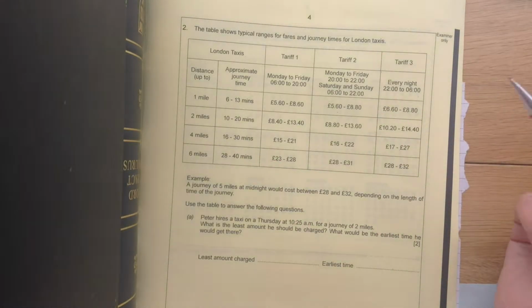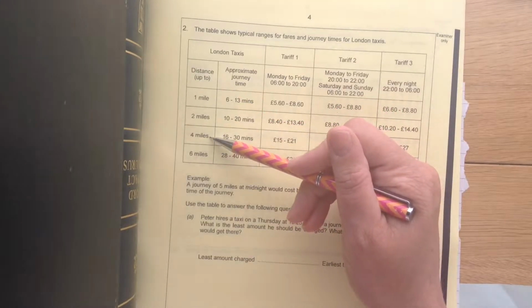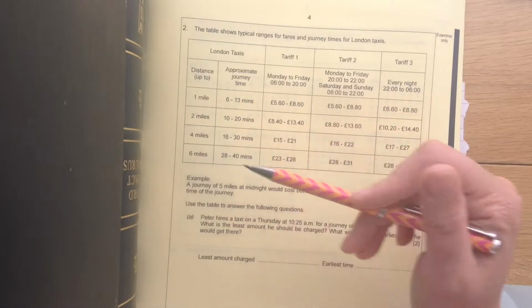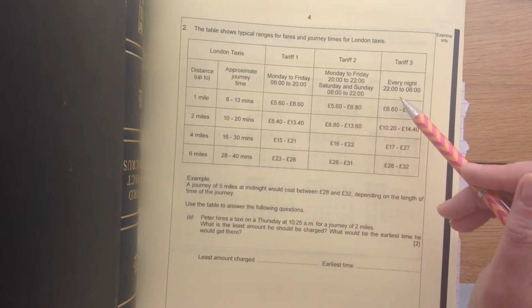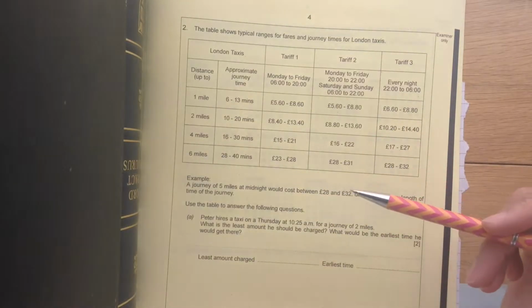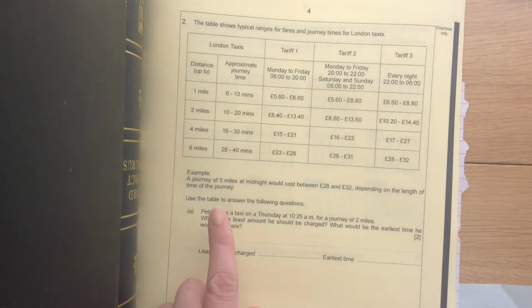So for example, if we were going to do 3 miles in the taxi, then we would use this one because it's up to 4 miles. They've also got for each of these journey distances the approximate time you would expect it to take, along with 3 different tariffs. Depending on the time of day that you get in the taxi depends on the charge. So let's have a look at the example they've given us.